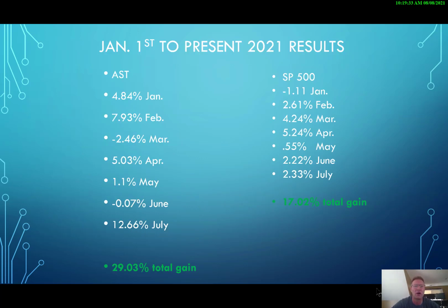And so here we go, our performance from January 1st, the start of this year, to right now, the end of July. You can see that we've had two negative months during the year versus just one negative month for the S&P, but our gains have outstripped the S&P quite substantially. The S&P 500 as we measure it is up about 17.02% so far year to date through the end of July versus our model portfolio, which is up 29.03%. So we are handedly beating the market. But of course, the real key here is not just that we are beating the market, but that we are doing it by taking less risk. That's really the dual-fold mandate, not just to beat the market, but to do it with less risk.